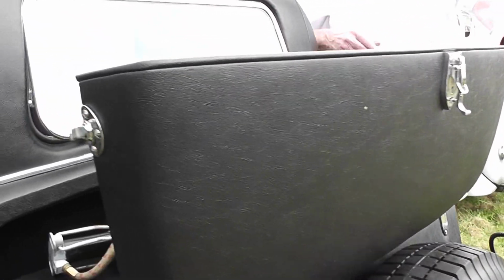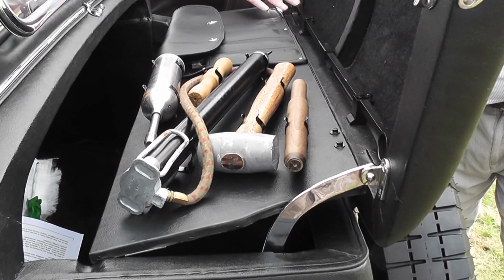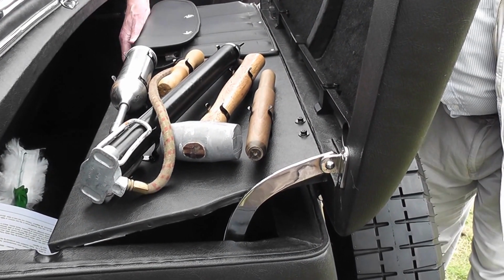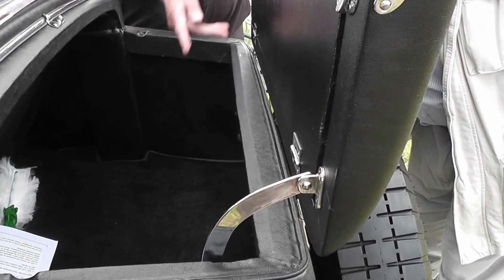There's the toolkit. Oh, very good. And Jaguar, and there's the jack down in there.